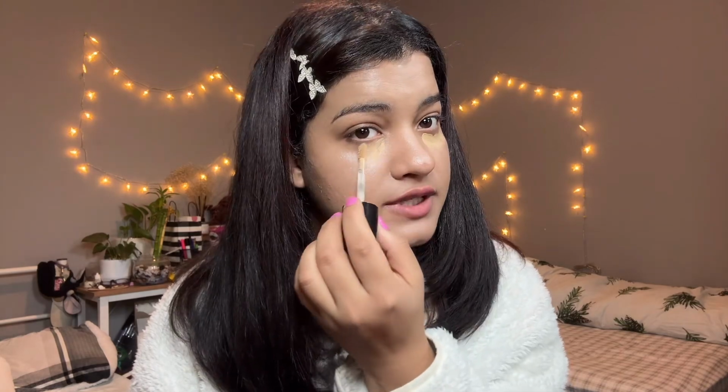So I'm just gonna take this and apply it on my skin. सबसे पहले तो मैं under eyes पे apply करती हूँ because obviously our under eyes needs most attention. सबके dark circles होते हैं, I believe, and I think. There we go. So हम again beauty blender लेके इसको blend करेंगे.